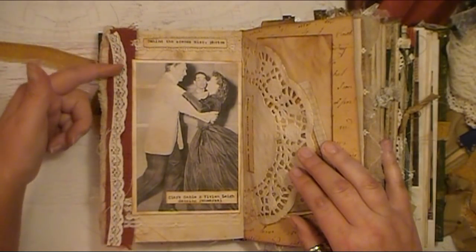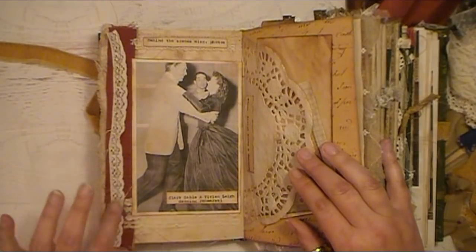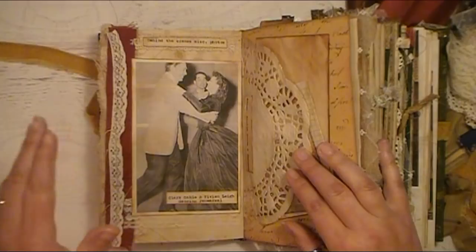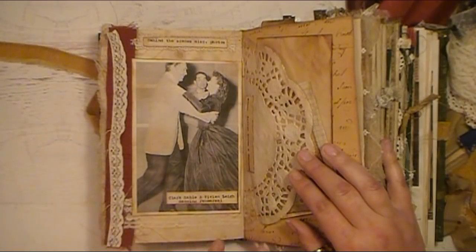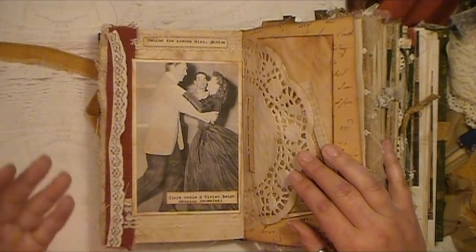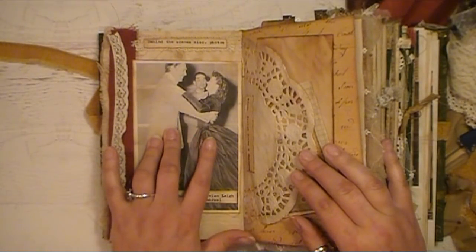So I just have one of my little collagey fabric strips going down the side. I'll probably come back and maybe add a couple little buttons or things like that. That's what I love about this. Even though it's not 100% done, I can still come back. Maybe I'll find a really cool vintage button somewhere that's going to work perfectly in here, or some type of fabric that would replicate the black taffeta dress she was wearing when she was in mourning.